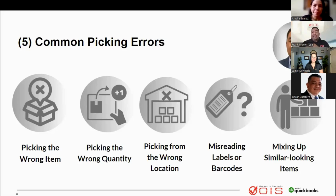Picking the wrong location. This is really crazy when you guys are doing things manually. It's really hard and difficult for the warehouse person, especially for the pickers, going back and forth, picking the items and sometimes picking the wrong item, misreading the labels. This isn't the case if you have labeled your warehouse. Most of the time, the warehouse is not even labeled, and it's even harder for the picker to be effective whenever they're doing their job. So if we go to the next, please.